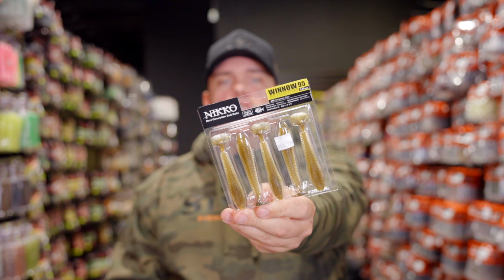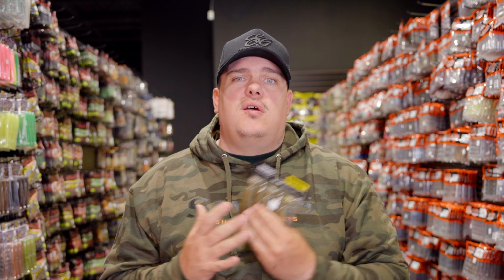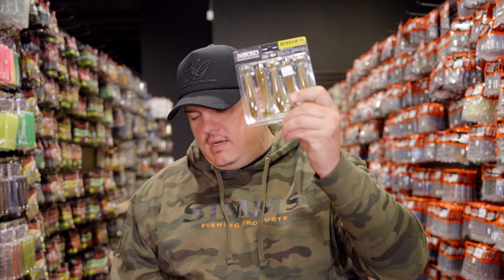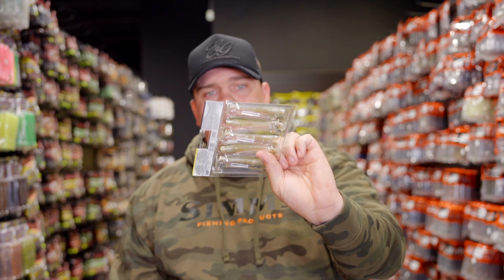Let's do the Winnow. We're gonna see 1 new color in the Winnow. So this is gonna be a 3 3/4 inch paddle swim bait. And we're gonna see the addition of Tennessee shad. If you're throwing these and you're getting bit off constantly by pike, or maybe you're just sick of retying and putting them back on, this is a good one. The elastomer material is really good on it, so this is definitely a cool one from Nikko.